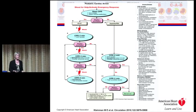You're going to try to get IV access. If you try a couple times, you don't get it, I would just put an IO in and go with that. The drug of choice in asystole that you're going to deliver is going to be epinephrine, and that's the 1 to 10,000 solution. High-dose epinephrine has never been shown to improve outcome. So the bottom line here is it's going to be airway management, good chest compressions, and epinephrine.